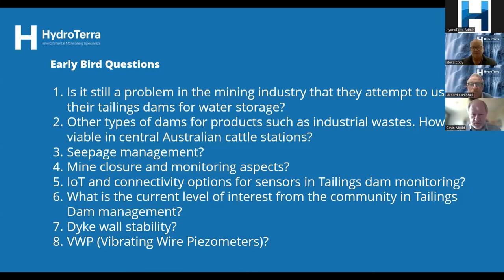Not sure, probably a bit beyond my sort of thinking, I'd guess, but cattle stations that normally wouldn't have large storage dams. I mean, you've got large water storage dams for things like cotton, for example, but not sure about that question. I don't know. Any other thoughts, Steve?